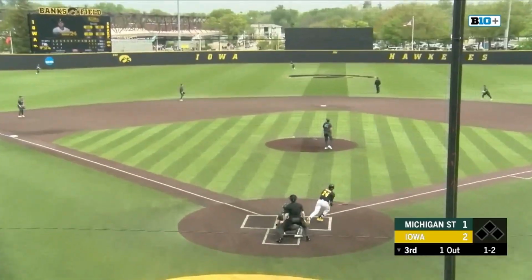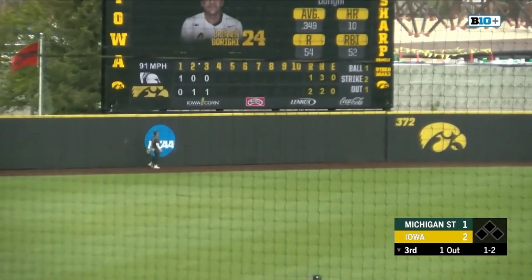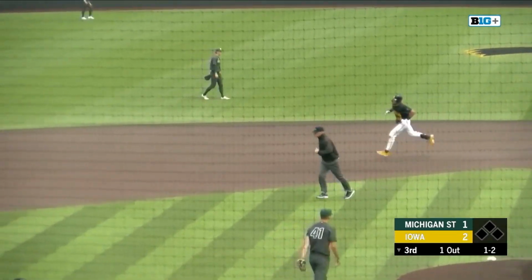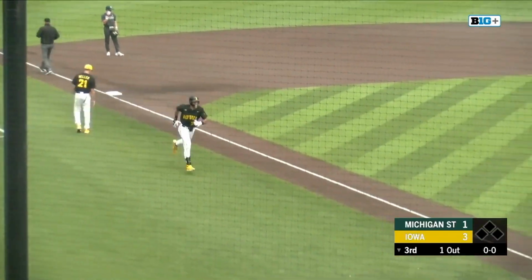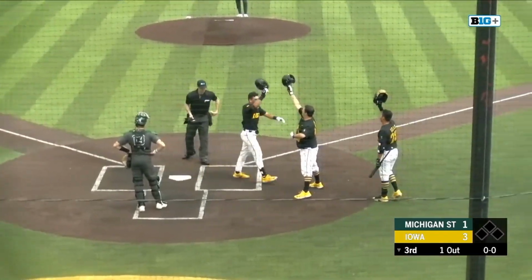1-2 to Dorighi. This one crushed into left center. This one carrying well. Get going, baby. It is gone off the scoreboard. Dorighi bomb. Boom. Dorighi hits himself in the face on the scoreboard. 101 goes 375 to left center field. Couple of solo bombs for the Hawks. Extend the lead to 3-1.